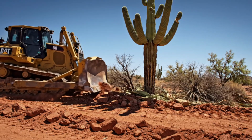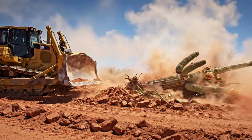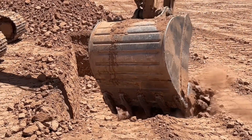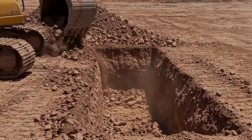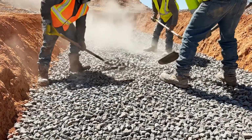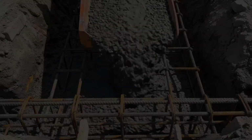In the harsh expanse of the Mexican desert, the transformation begins. Heavy machinery reclaims the arid land to forge a foundation for life. Precision excavation carves the blueprint into the parched earth, preparing the structural roots of the facility. To counter the shifting sands, a layer of crushed stone is laid, ensuring a stable platform for the tonnage to come.